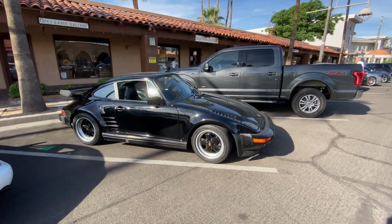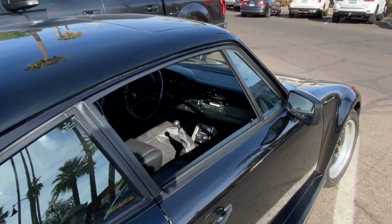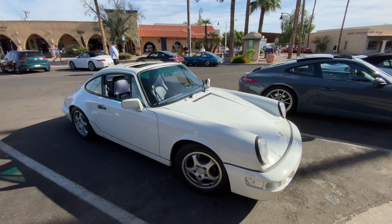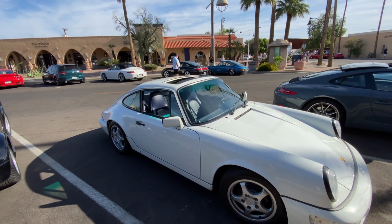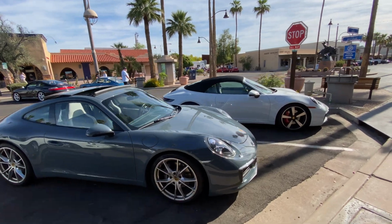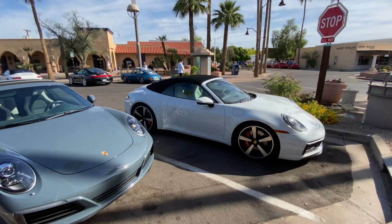I mean, this thing is amazing. It's got a cassette in the deck. That's sweet. A beautiful 964 in white with blue interior. It's a great spec. Wow. And then you got your just regular 911s over here, which are more rare than the GT3s at this event.